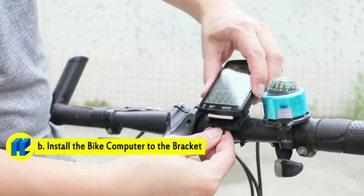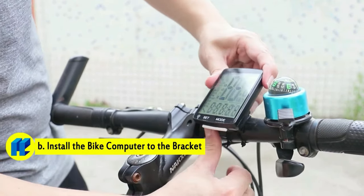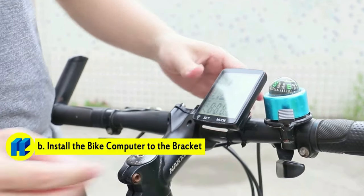To know more about which bike computers to buy, check out our guide video on the 10 best bike computers that are available right now.